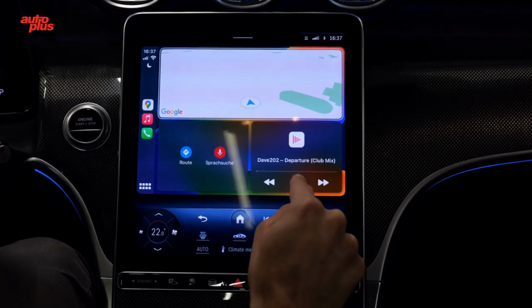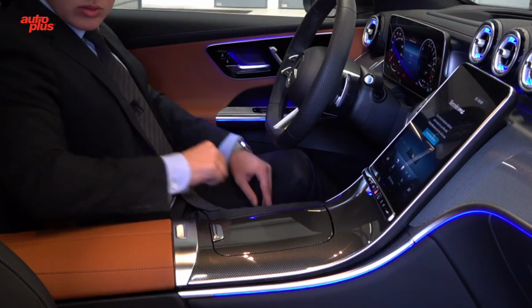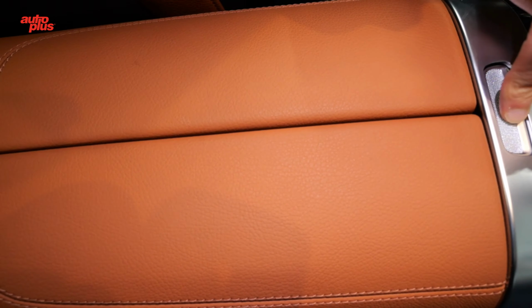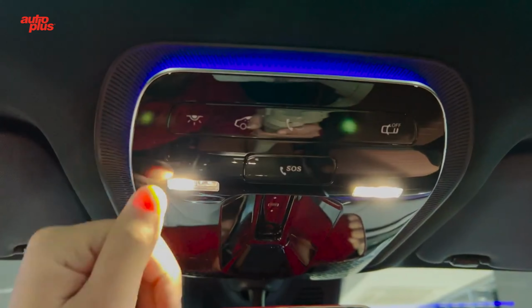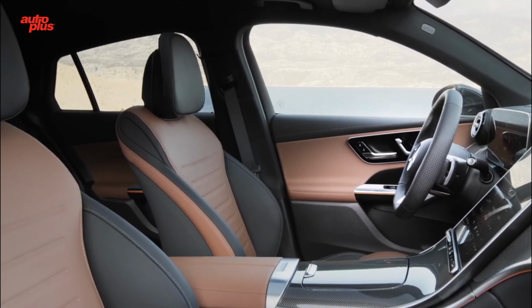MBUX augmented video for navigation is available as an option. A camera registers the surroundings in front of the vehicle. The central display shows the moving images and also superimposes virtual objects, information, and markers. These include traffic signs, directional arrows, lane change recommendations, and addresses. This makes navigation much easier, especially in city environments.